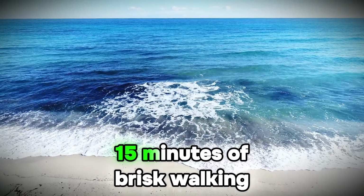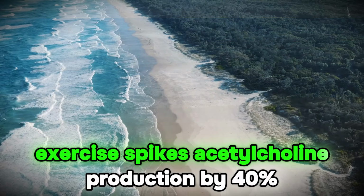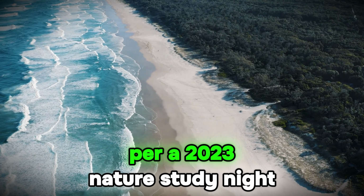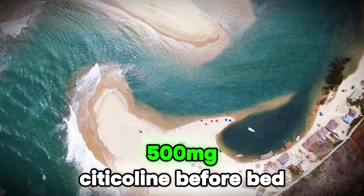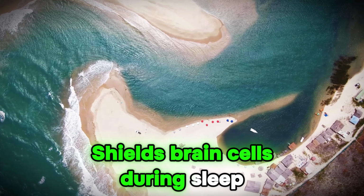Midday: 15 minutes of brisk walking exercise spikes acetylcholine production by 40%, per a 2023 Nature study. Night: 500 milligrams citicoline before bed shields brain cells during sleep.